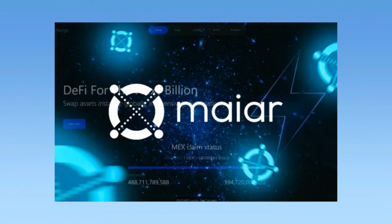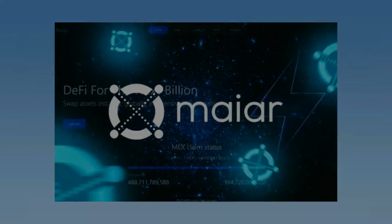Furthermore, the MEX token is designed as a value capture mechanism and incentive vehicle that will allow the compelling attributes of the economical advancements it enables to scale with its adoption.